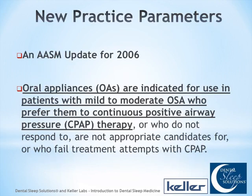Good point. The American Academy of Sleep Medicine has what they call the practice parameters. And now this isn't the dentist. This is the American Academy of Sleep Medicine. So it's the physicians group. And basically the practice parameters are the standards of care, how we should practice medicine. And in 2006, a huge change helped dentists out. It really put us on the runway in this jet that's getting ready to take off.